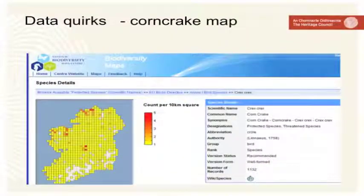This is just one data quirk. Thank you, Liam, for the map. Just to show you one of the pitfalls you can fall into. This is a map of the corncrake, which is one of the most endangered birds, I think. And here you have a fantastic map. My God, look at it. It's all over the country. Isn't that wonderful? This is if you haven't realized that, A, it is endangered, so there must be something wrong with this map, or the number of records, there's 1,000 records, and that they stretch right back.